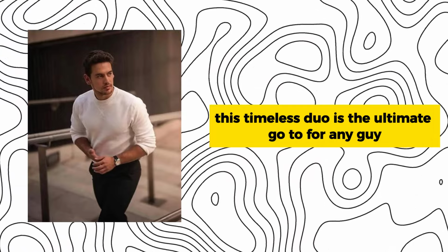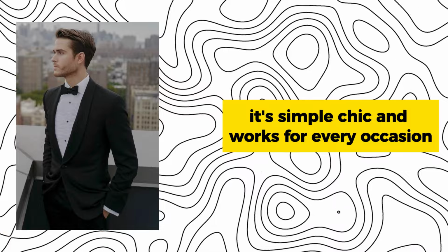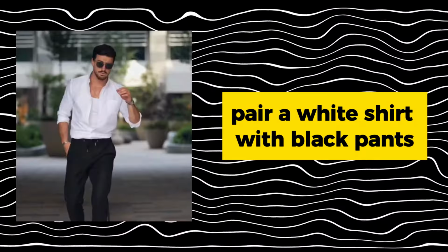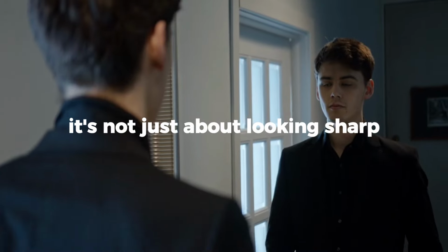This timeless duo is the ultimate go-to for any guy. It's simple, chic, and works for every occasion. Pair a white shirt with black pants, throw on some dress shoes or clean sneakers, and you're good to go. It's not just about looking sharp, it's about keeping it effortlessly cool.